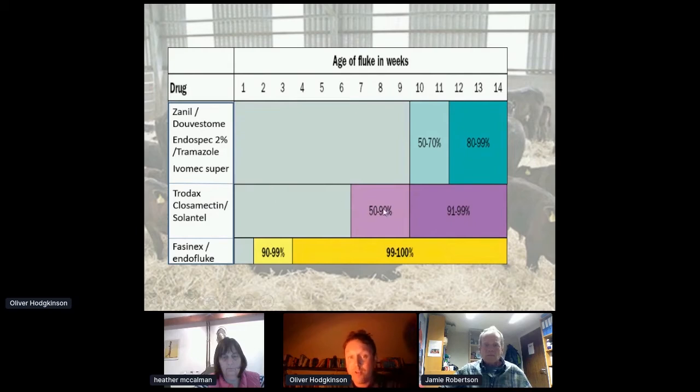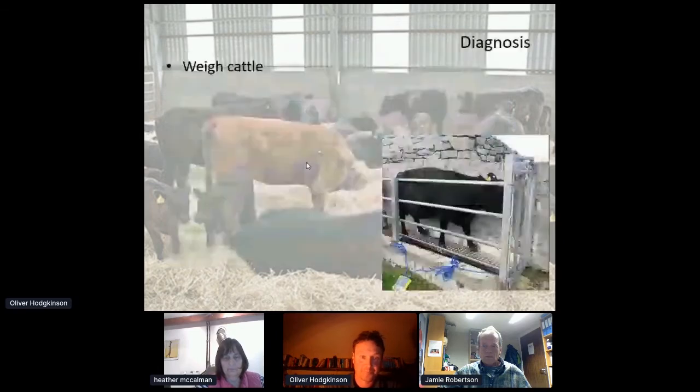And we only get 50% efficacy of these drugs at 7 weeks of age. So actually, you shouldn't be treating them till they've been in the house for about 10 weeks. Whereas Endofluke, Fasinex, then actually we've got 90% after 2 weeks. So again, talk to your vet about which product is best in your situation.